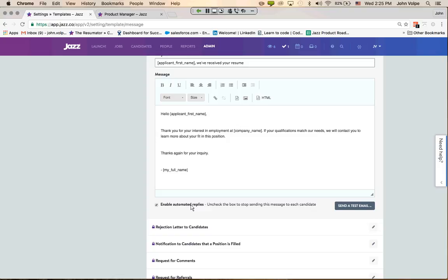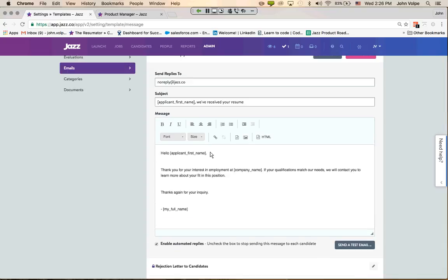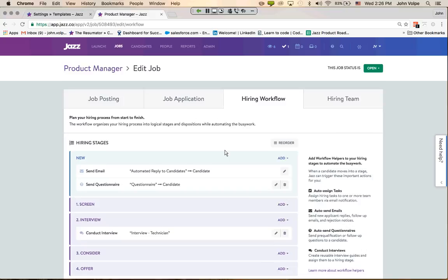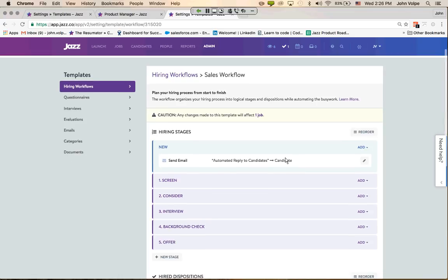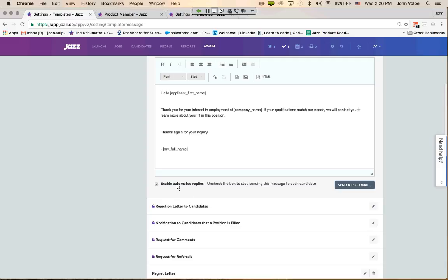So every time a candidate applies, they receive this email, which sounds a lot like adding helpers to the new stage now in workflows. So essentially what we've done is this was at an account level, which meant if you turn this on, every single candidate that applied, regardless of what job, would get this message above. Now we've added an extra level of customization to this, which if this is enabled, you'll notice that on each job and on each workflow, so let me also pull up a workflow here, you'll see this automated reply to candidates workflow helper appear. And again, that is going to be managed by this toggle in the email settings under automated reply to candidates.